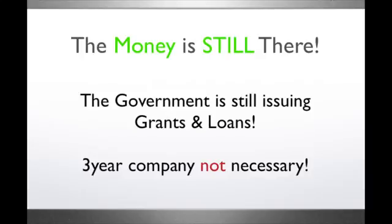I want to stress to you that the money is still there. The government is still issuing grants, albeit it's not as much as they were issuing back in 2007, and the same goes with loans, but much really hasn't changed. What has changed is the pre-qualification system. Most people think that you need a 3-year-old company, but that couldn't be further from the truth. A sole proprietor who just opened his doors can get the exact same funding.